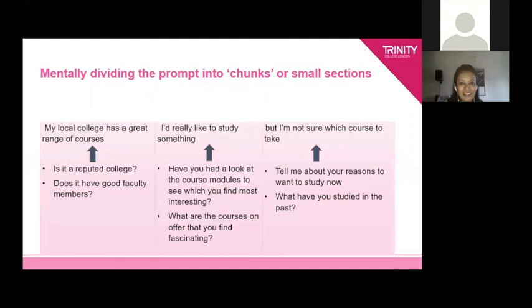And then you can put your energy on the problem, which is, I'm not sure which course to take. So based on all the information that you've collected, all the probing that you've done, you can go on to give a suggestion or bring it to a conclusion, depending on the kind of prompt that you've been given.